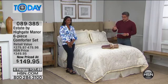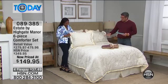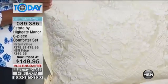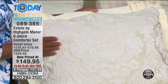This is called our Estate Collection by Highgate Manor, and I've got two separate collections for you to look at. The one that is on the bed is called Venice. This is a crisp and clean look. You've got beautiful work all throughout this. You're going to get everything that you need: the comforter, the bed skirt, 2 shams and 2 Euro shams.